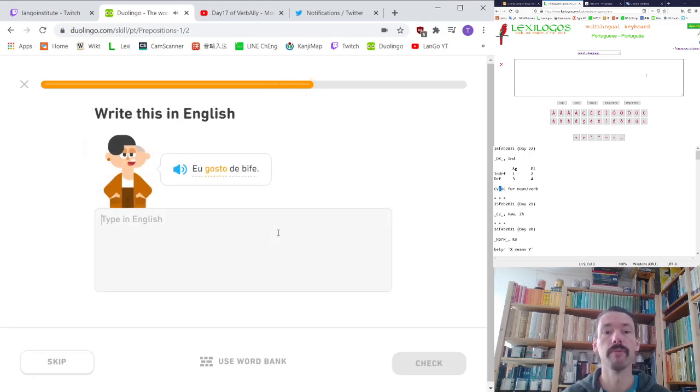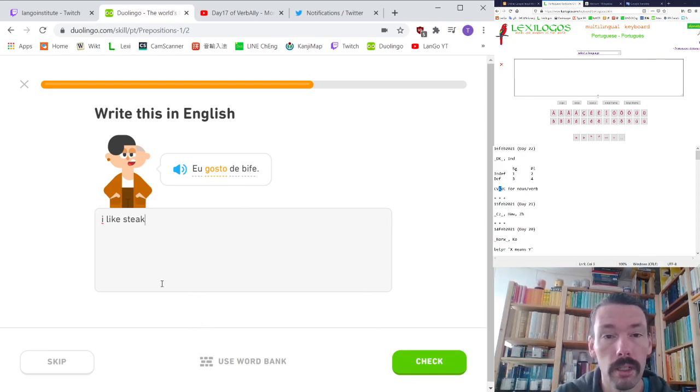Eu gosto de bife. I think we'll say I like steaks. Steak? Bife. Yeah. It comes from English beef, I think, or from beef steak. And so the meaning is steak.